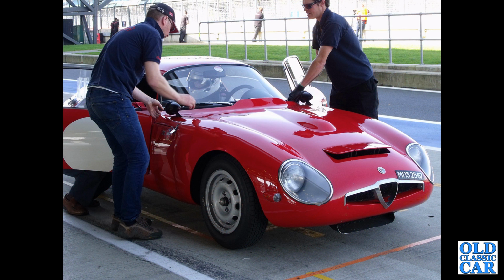Back to Silverstone, we've got a Milan registered Alfa here. This is a Giulia TZ1 of the mid-1960s. These were built from 63 to 67.